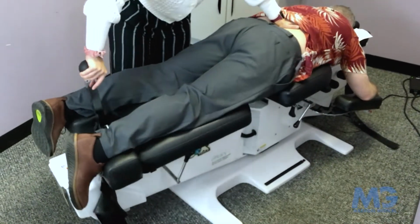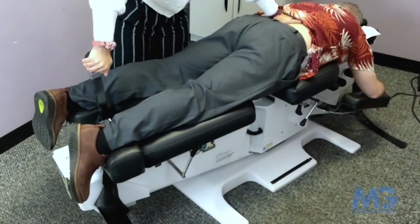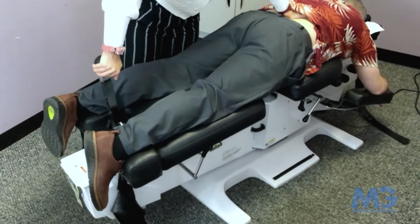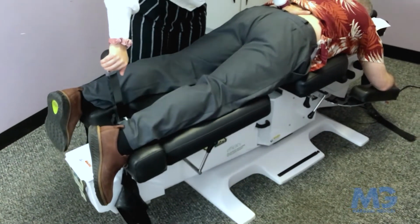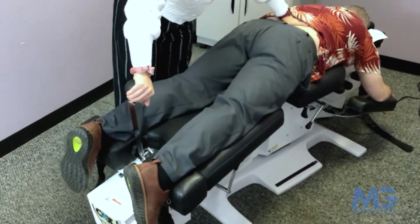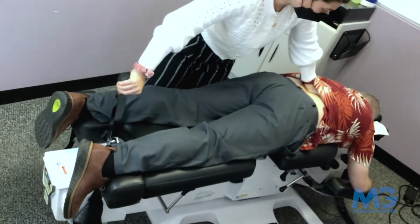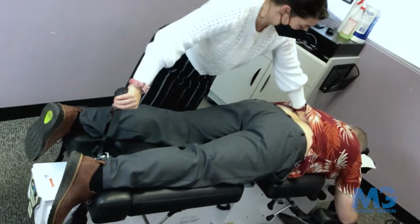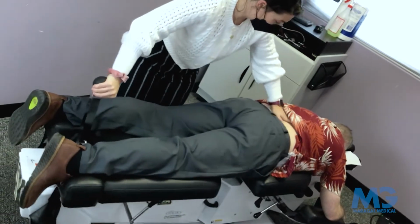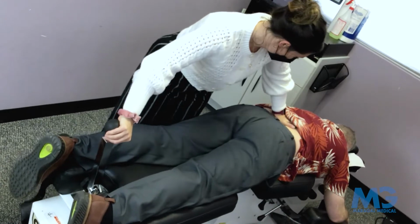And you can come around in little circles, and you can even add a bit of that manual bench traction as well. Get a little bit different angles, and it's just a really nice way of getting some motion into these segments that normally people wouldn't have access to, especially if they've been disabled or immobile for an extended period of time after an injury or whatever else.